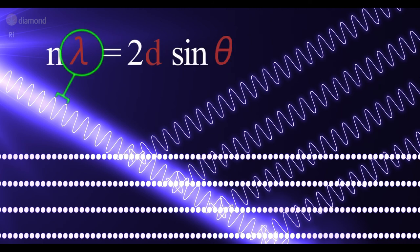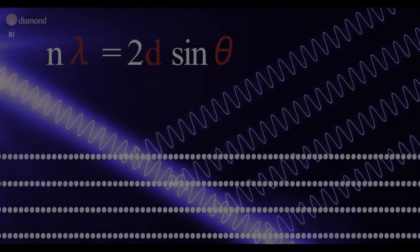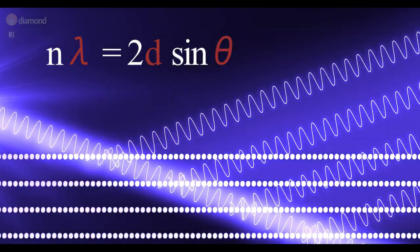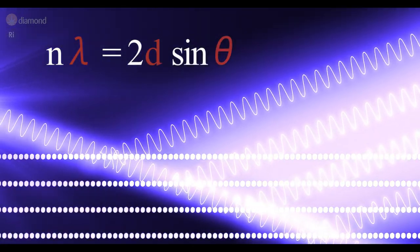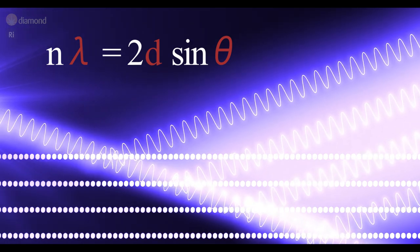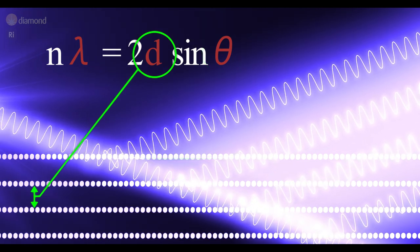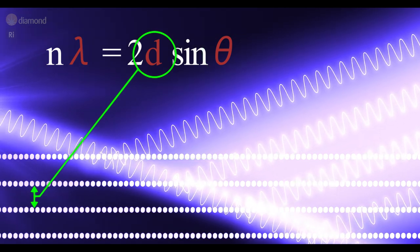The reflected waves have each travelled slightly further than the one before. But in doing so, they have fallen out of step. The peaks do not line up. The waves simply cancel each other out. Darkness. At certain special angles, however, a bright spot shines out from the crystal. The reflections are travelling further by exactly the right amount to fall back into step. This allows d, the distance between atoms, to be solved with simple trigonometry.